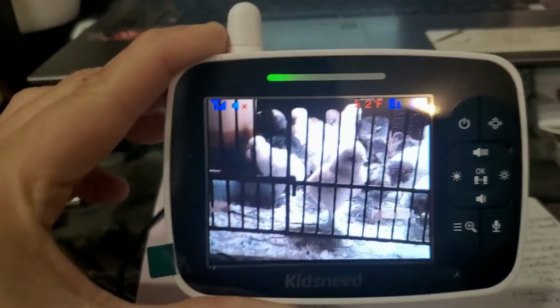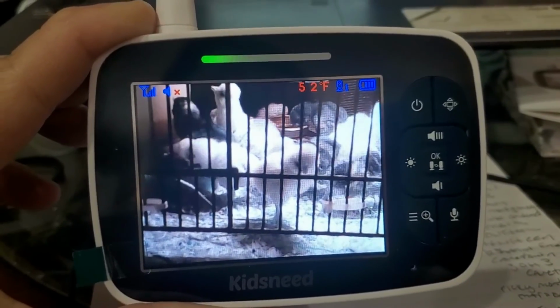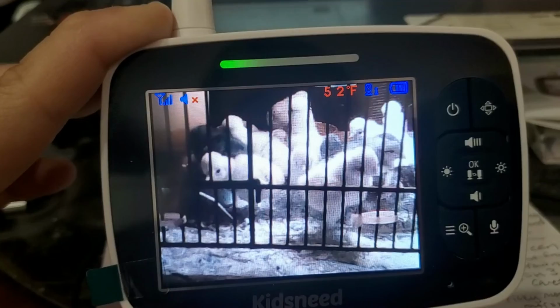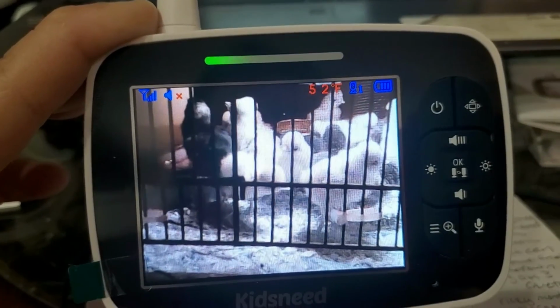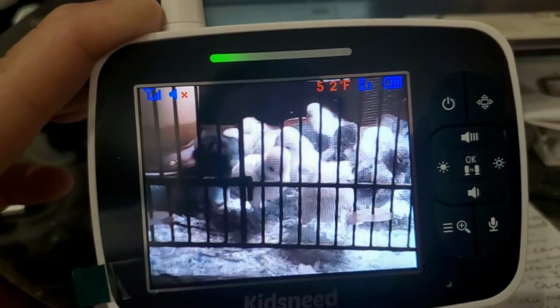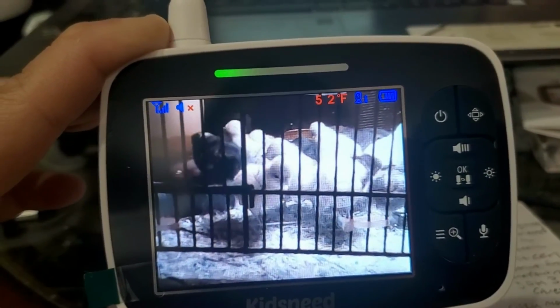So as you can see, it is 52 degrees in the garage. That's not what it is where the chicks are. Underneath the heat lamp, it's about 98. They need to be around 100, 101 degrees for the warmth. They're eating and drinking right now.